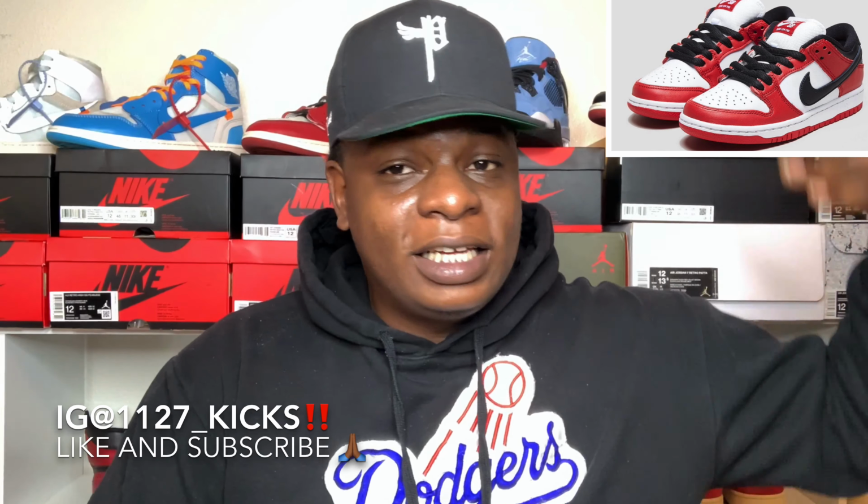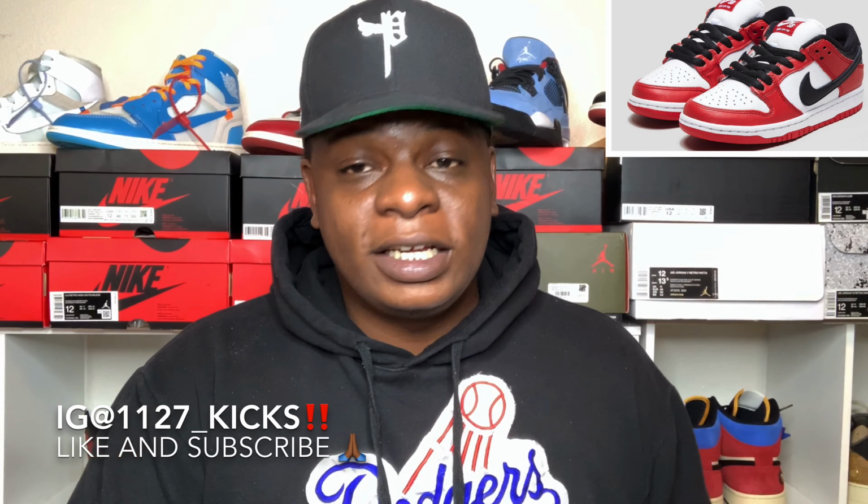Like I said, with the hype of SBs and the hype behind Chicagos, like during The Last Dance, probably even now, Chicagos were almost at $2,000. Now it's starting to die down just a little bit, but Chicago 1s are still $1,300 or whatever. What do you think this SB Dunk Low is going to do? You feel what I'm saying? With all the hype that's around dunks this year when that shoe releases.